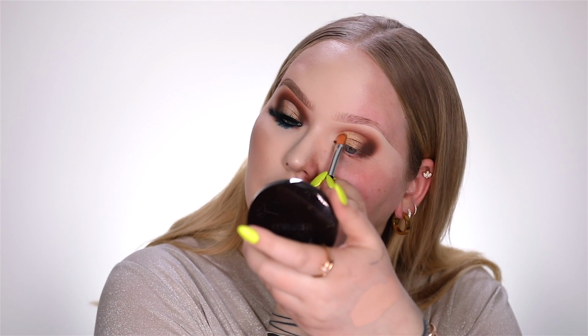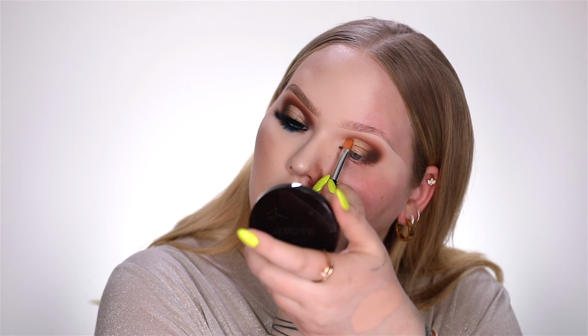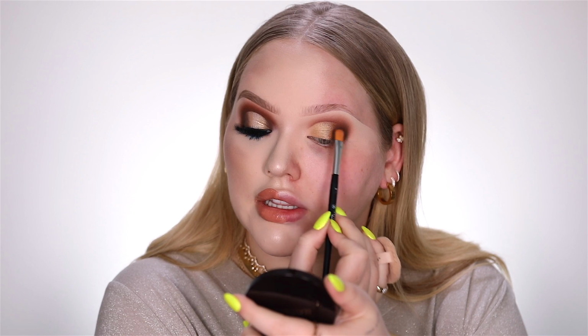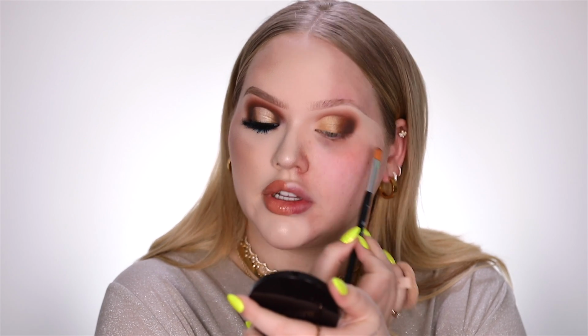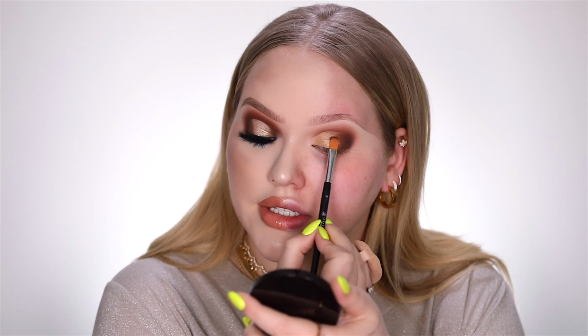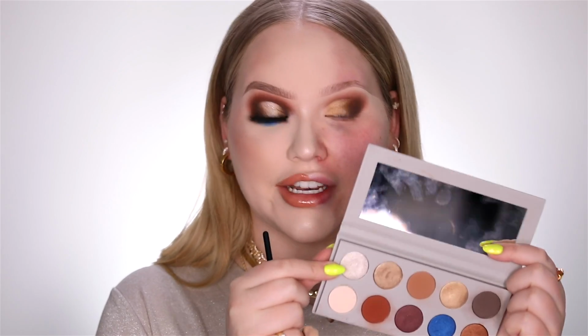The shimmers are so pretty. They blend so easy, you don't even have to do anything. They reflect the light beautifully. The bronzy shade, this one right here, is going right in between the darkness and that center shade. I feel like that center shade can look a little grayish. Although it's a shimmer, it can look a little grayish in some lights, and this truly warms it back up. Going in with the highlighter shade, which is called 2008.